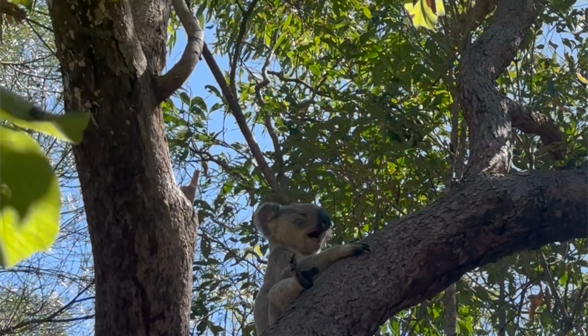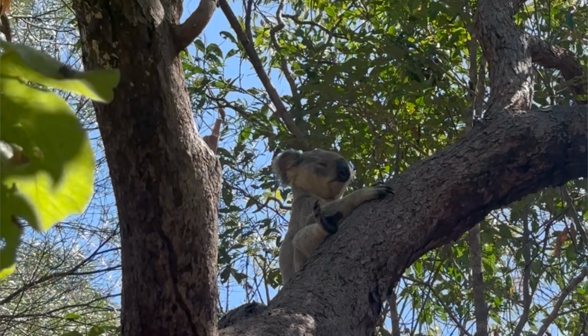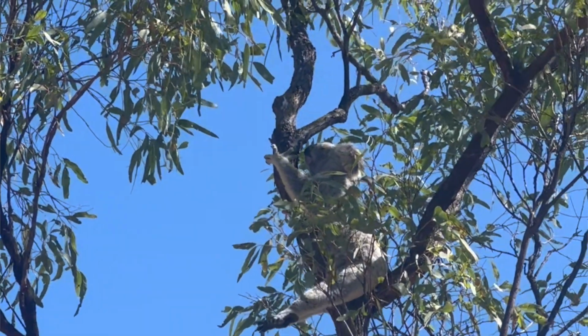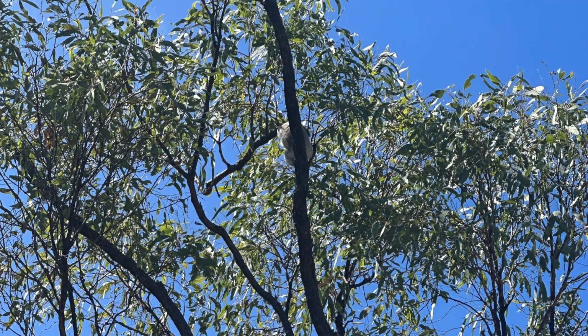So we saw quite a few. I think we saw probably like 5 or 6 in total. We saw a couple of them on their own, sort of asleep in the trees, and then the cutest one was a mum with her little baby and they were in the tree, and it was adorable. Like, that's the first time I've seen a little baby koala. So yeah, very, very cute.